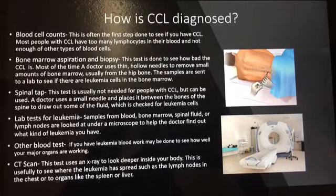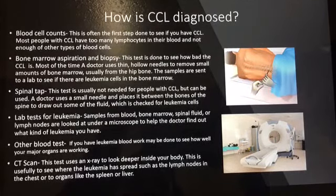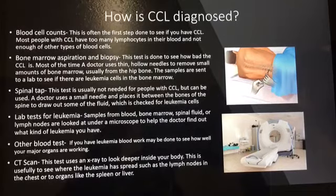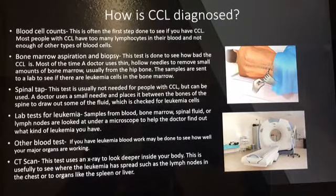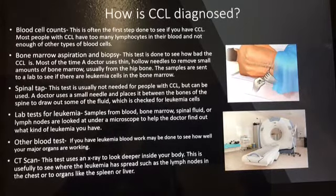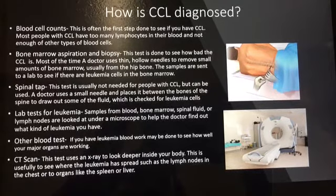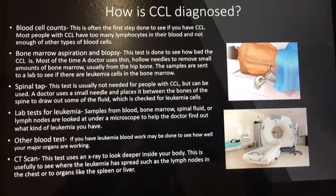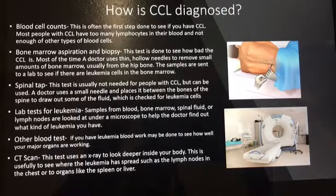Spinal tap. This test is usually not needed for people with CCL, but can be used. A doctor uses a small needle and places it between the bones of the spine to draw out some of the liquid, which is checked for leukemia cells. Lab tests for leukemia. Samples from blood, bone marrow, spinal fluid, or lymph nodes are looked at under a microscope to help the doctor find out what kind of leukemia you have.